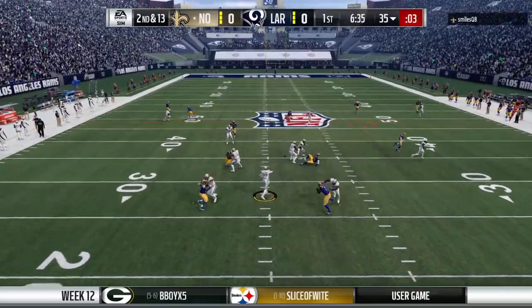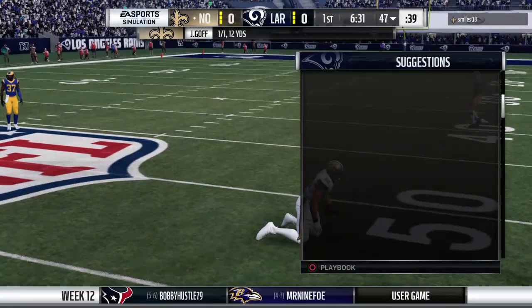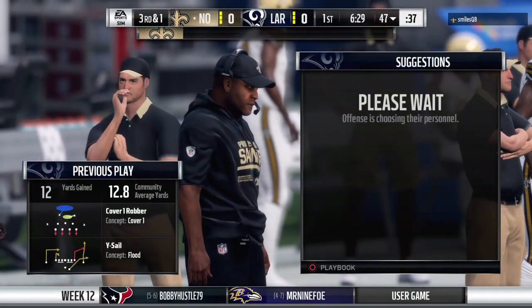A shotgun snap for Goff. And it's caught. Kobe Fleener. It's a pickup of 12, and that'll set up a third down.